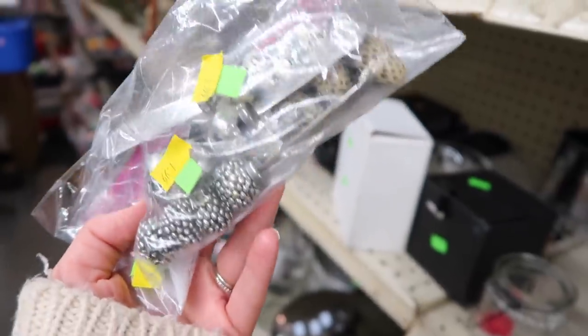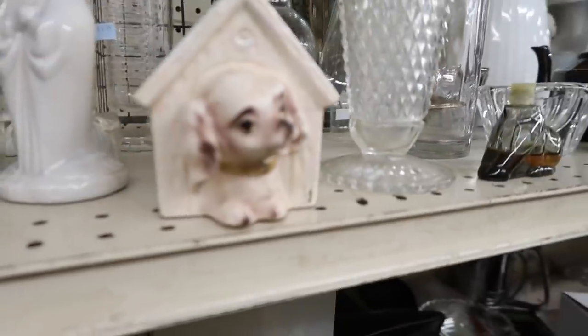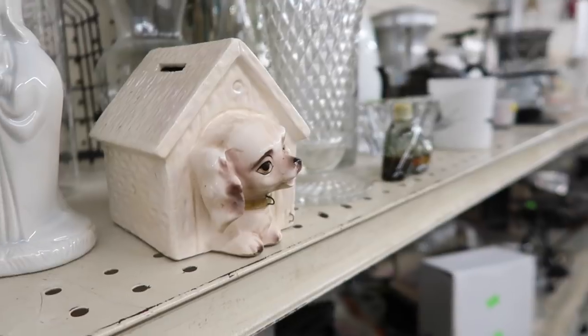It's a little cheese cutter and the handles are like strawberries. Do you see that? Oh my gosh, it's heavy. Wow, that pitcher is really heavy. This dog is kind of cute. A little piggy bank.